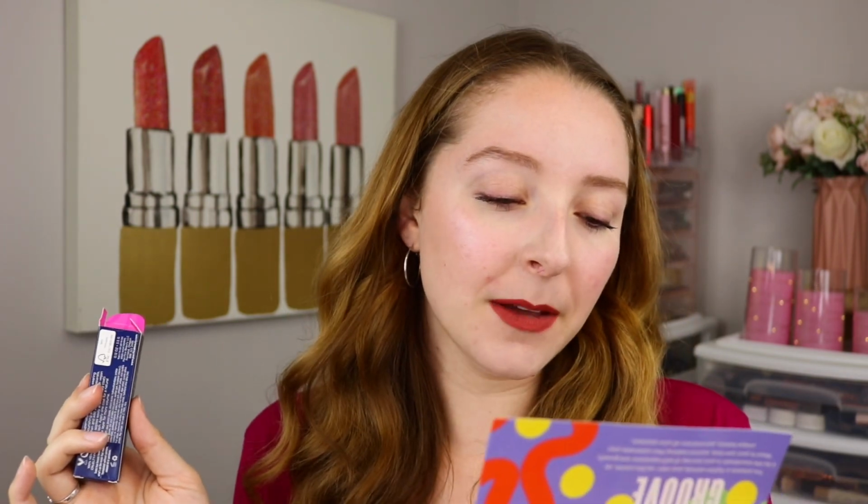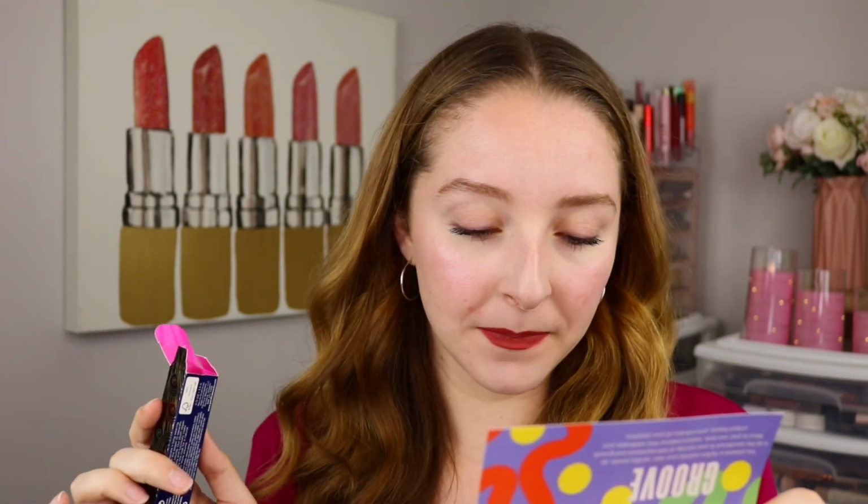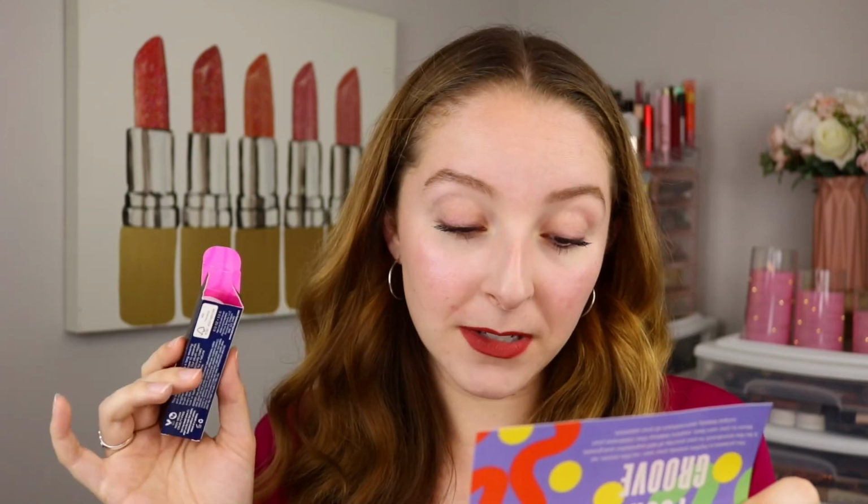Nice little mini travel mascara here. The Pacifica Beauty Stellar Gaze Length and Strengthen Mineral Mascara in the shade Supernova. This is a sample. The full size retails for $14. If this is a good mascara, I would pay $14 for the full size. All right.